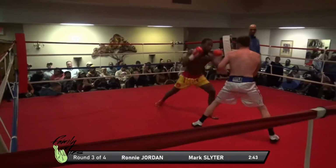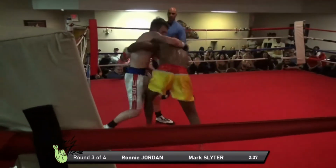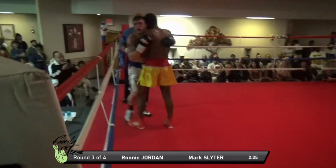Jordan with a nice stiff left jab. Oh, nice right hand. Stiff right hand.